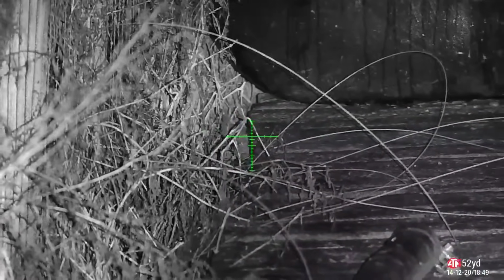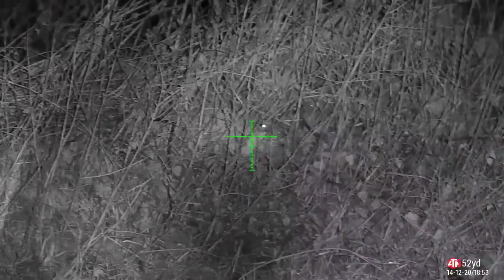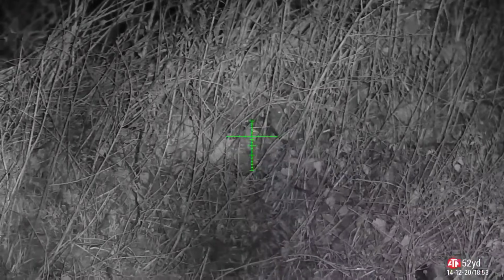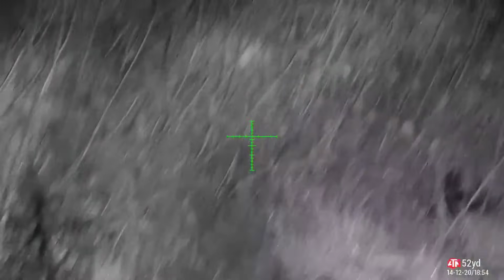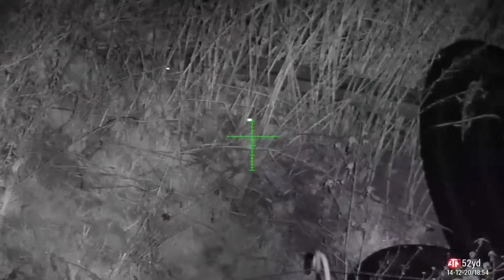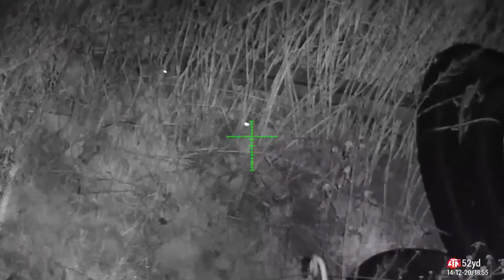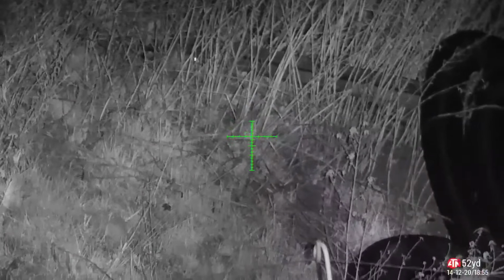Oh, what a shot. Not bad for a 0.30 in accuracy, is it? I can see his eye, so. There you go, straight down. I've got a good dirt backstop, so I'm okay. There you go.